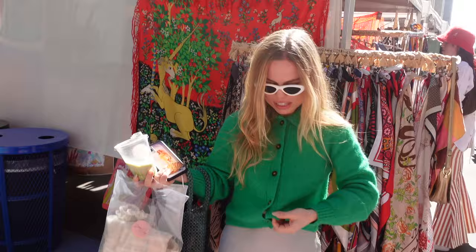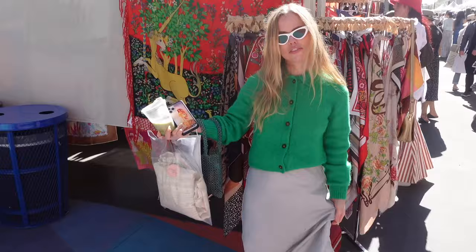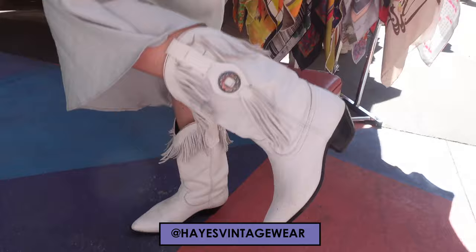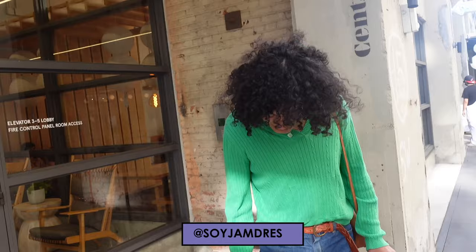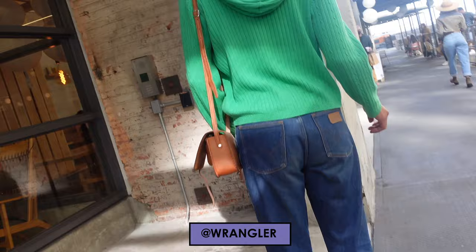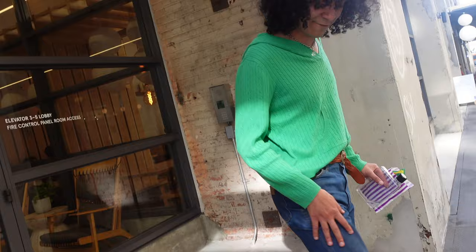This is actually a vintage Free People skirt. I hiked it up so that I could show off my shoes. These are cool. Yeah. These are Hayes Vintage. She's based in San Francisco. I love your green matcha with your green sweater. And when I'm wearing my mask, it all goes together. It's all mints and greens. These are vintage Wranglers, I believe. I love them. Turn around. I love the wash. They fit really nice, and when I bought them, they were a lot more crisp, but as I've worn them, they've softened.